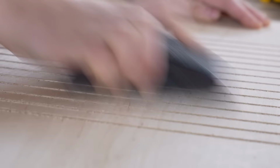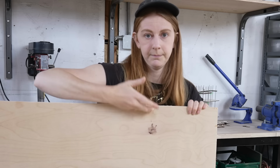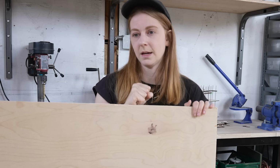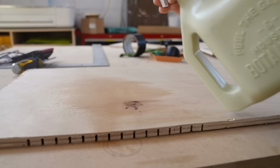I just cut all these slots so that I can bend the plywood around the radius of the chair. And I just need to soak the wood so it doesn't crack and then glue it in place. Also, a bird pooped on it. We're taking elements from all of nature and incorporating them into this design. Scraps loves animal poop. It's a feature, not a bug.